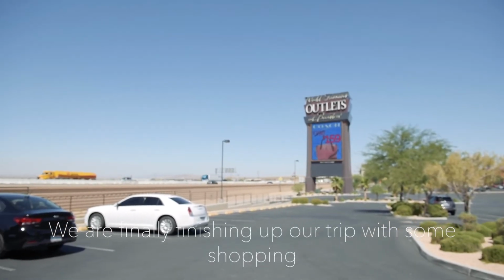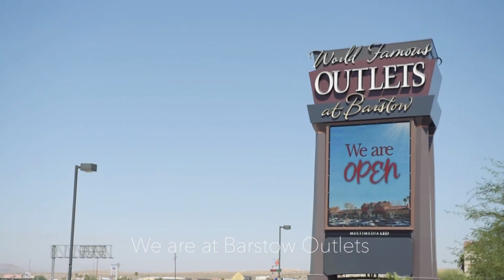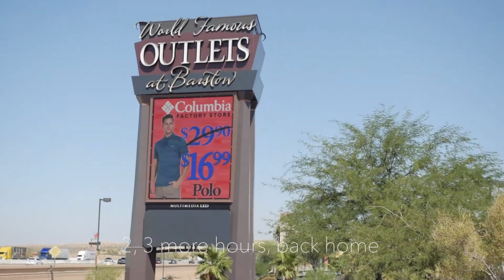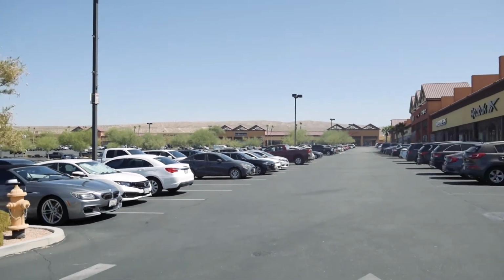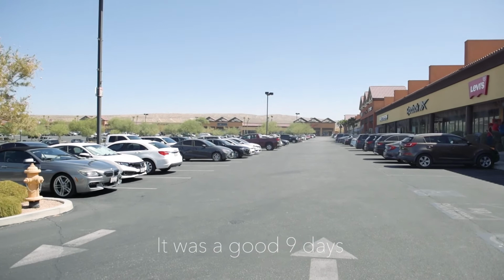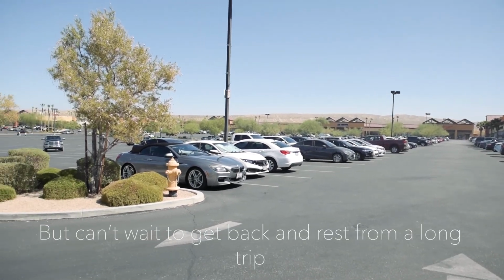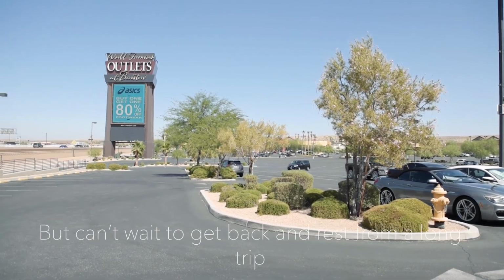We are finally finishing up our trip with some shopping. We are at Barstow. 2-3 more hours back home. It was a good 9 days, but can't wait to get back and rest.